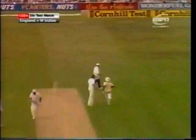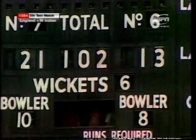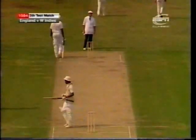Good shot. Up now, and this is the counter-attack. It's just a question now of whether or not England can contain it. Baptiste launching himself at the bowling, and Lloyd in fact playing rather a secondary role.